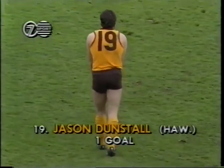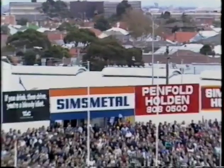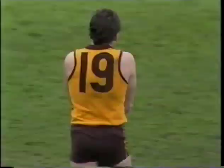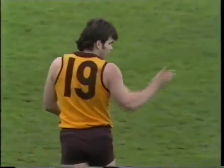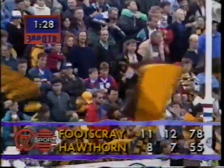Well, Jason Dunstall will have to start this one left and bring it round to the right with the wind. He does that. Look at the wind just bring that round. A perfect kick from Dunstall, who kicks his second for the afternoon. And it's certainly one that was needed by Hawthorn. Footscray now 11-12. Still comfortably lead Hawthorn 8-7-55.